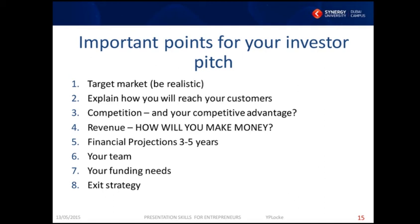Try to also talk about your team. They are not only interested in you, but also in the knowledgeable people that surround you and that can help you and support your business to grow in a very exciting and successful way. So pay attention to them as well.